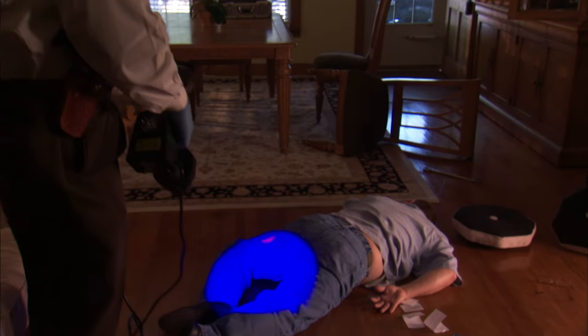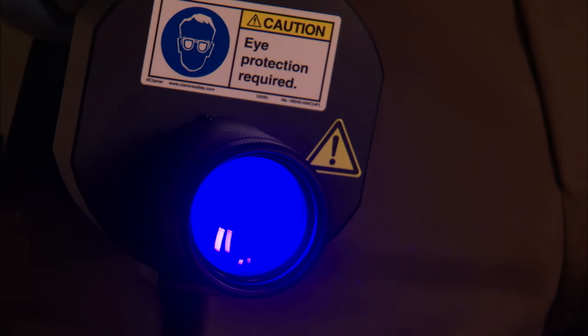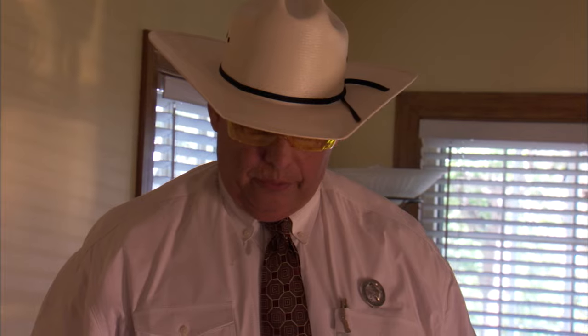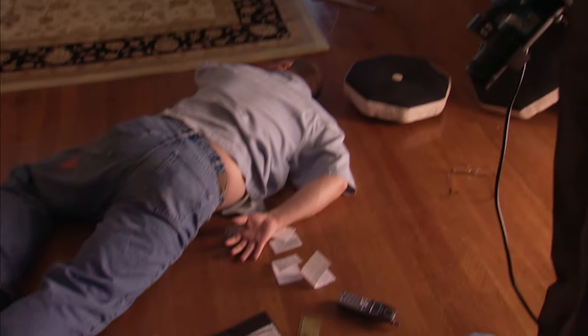After we did the videotaping and the photography, I used what's called an alternate light source. This alternate light source puts out different waves of light, and light is measured in waves, and the different wavelengths create different colors. The color you saw me using today was blue, and the goggles you saw me wearing were yellow. When I combine these two colors together, it filters out certain wavelengths of light and allows me to see physical evidence that may be on the body or at the crime scene that I'm not able to see with the naked eye. We call this trace evidence. The purpose of gathering physical evidence, and particularly trace evidence, is to be able to determine who may have been at this crime scene, which helps us determine who committed the crime.